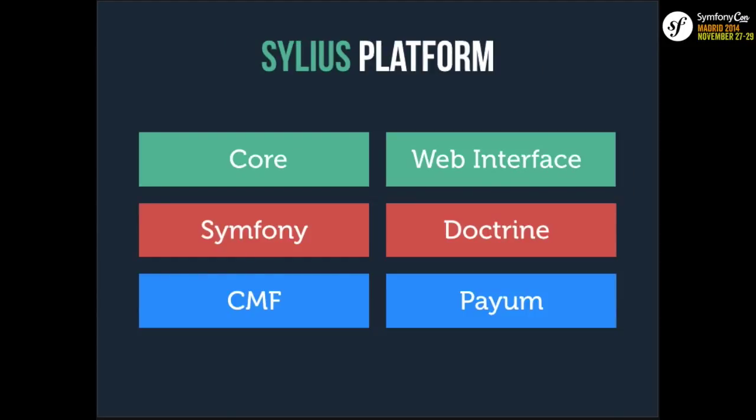So, a quick overview of the Sylius platform. Sylius platform is nothing more than two more bundles. So it's a core and its web interface. And as you probably suspect, the web interface is decoupled from the core. So let's say that you build an e-commerce API for a mobile app. You don't need the front end of the store. Throw away the web bundle. Use the core, you have the API.